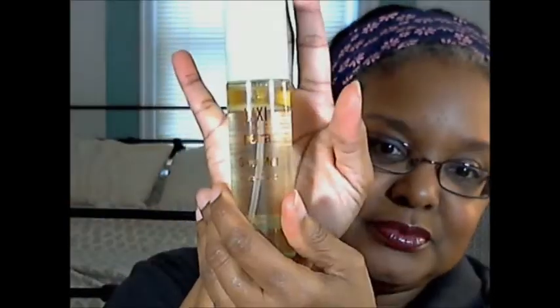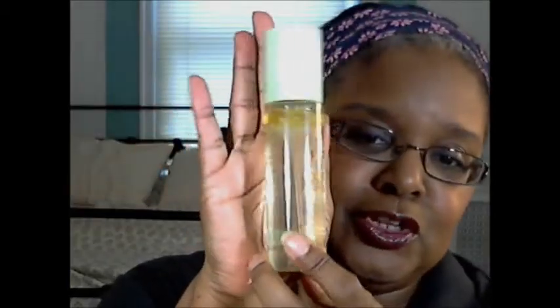Oh, and before I forget, I will let you know that this is what won: Glow Mist. There were like 6 people who voted for Glow Mist and 5 people who voted for Dewy. So Dewy came very close, but Glow Mist won out. So this is what I have on my face. I personally can't tell the difference between the matte that I was using, the NYX matte finish, and this. This may have more of a glow, but now I'm all glowed up. I can't tell. Is it supposed to be a different kind of glow? I don't know. And I do have a little bit of highlighter.